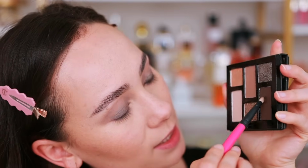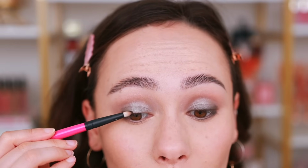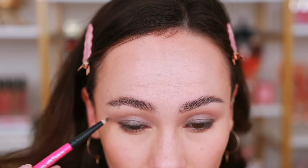Then I'm going to take a tiny pencil brush. This is a What's Up Beauty R101. I'm going into the darkest shade. I'll use the side of the brush and I'm pressing it on the upper lash line to act as a really soft eyeliner. Like so. And I'm just gonna blend it into the lid color. So that gives a really sultry, smoky eye that's very simple, very beginner friendly.